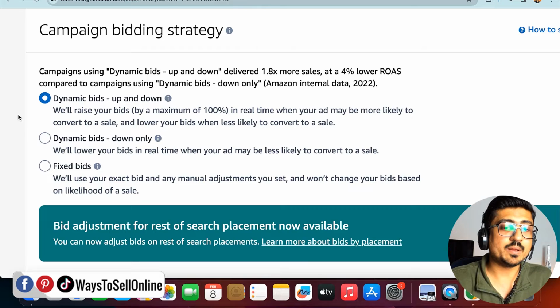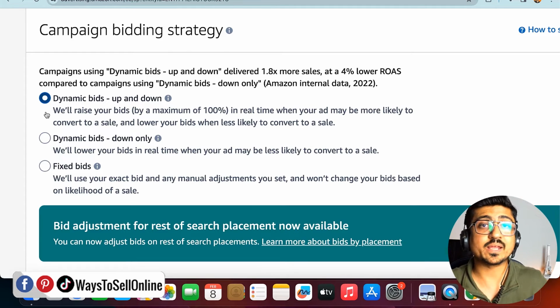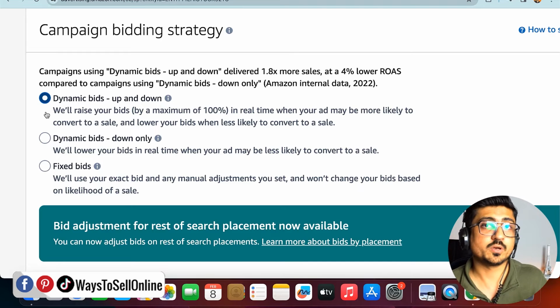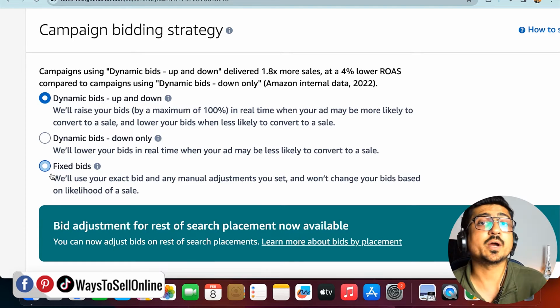So basically in dynamic bids, you are not having full control over your bids, because you are telling Amazon that if Amazon feels, as per their algorithm and their system, that it can get sales, Amazon will be allowed to change your bids without your permission, right? But in fixed bid, if you have selected a bid for any keyword, Amazon will not be allowed to change that bid up or down without your permission. So in fixed bid, you will have full control in your hand regarding your bid.